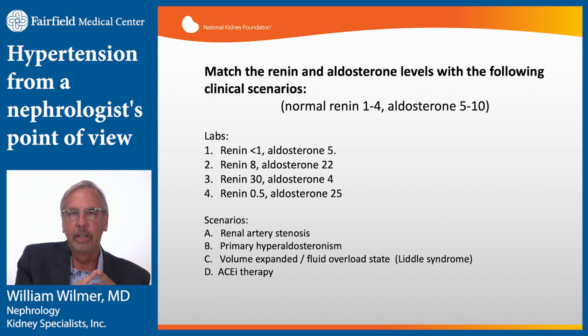Where number 1, the renin value is super low and the aldosterone value is super low. Think about that. You're not making renin and you're not making aldo. You'll see this in a lot of patients. Number 2, your renin value is high and your aldosterone value is high. Renin from the kidney artery to the kidney, renin values are high, aldosterone's high.